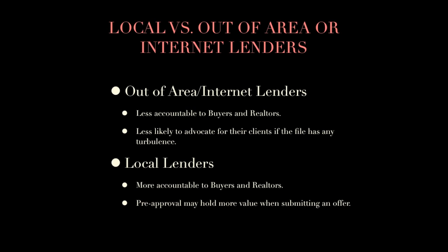Also, with a local lender, typically pre-approvals hold more value when you're submitting an offer. And again, what that means is that when the listing agent receives your offer, they know who that local lender is. They know that lender is going to get the transaction done and be there if there is any turbulence.